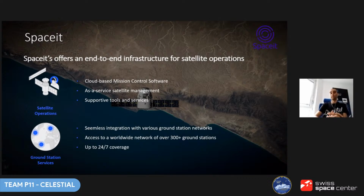Their ground station access is also remote, so it can be accessed from any desktop and even mobile devices, which is especially beneficial in the new economy and the new work environment we are living in post the pandemic.